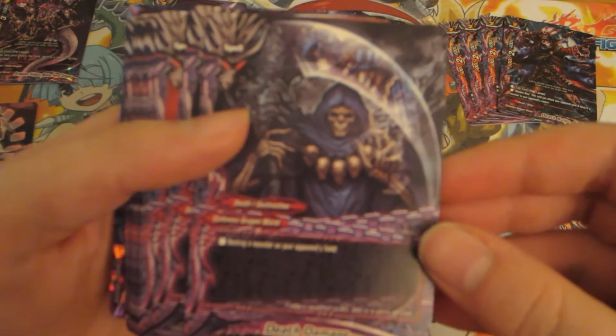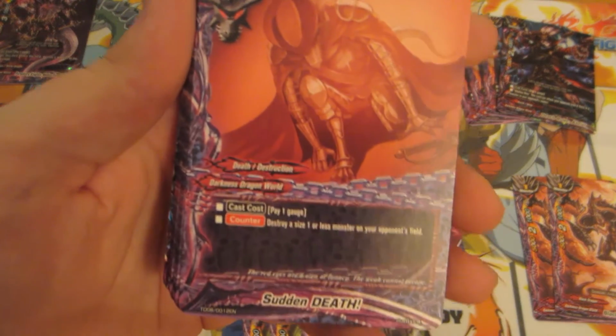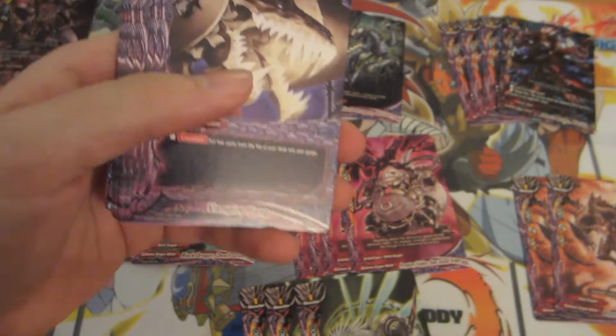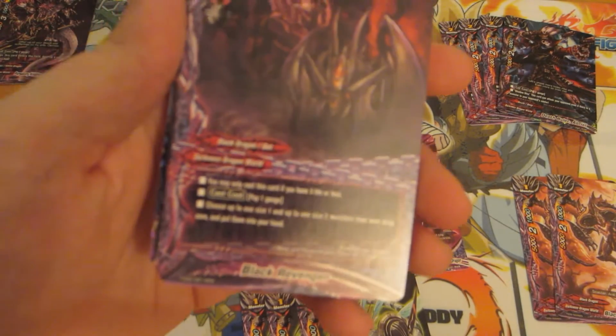1 death damage. Destroy a monster in your opponent's field. Or 2 death damage. That's really quite good. Sudden Death. Pay 1 gauge, destroy a size 1 monster in your opponent's field as a counter. This is not at all bad. Definitely playable against most decks. Counter, put 2 cards from the top of your deck into your gauge, obviously. Vampire Fang. 2 copies. Again, another card to buy 2 trial decks for.